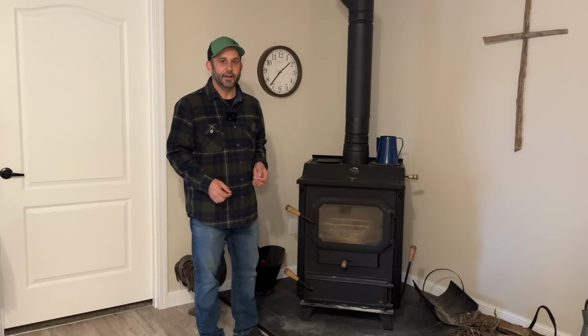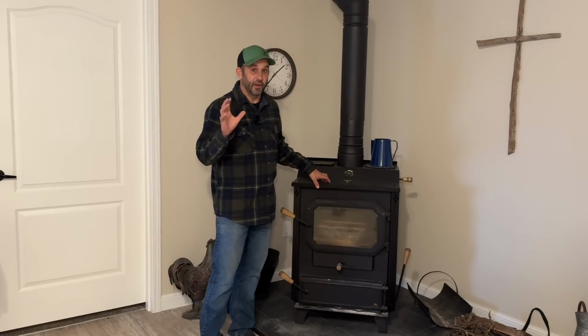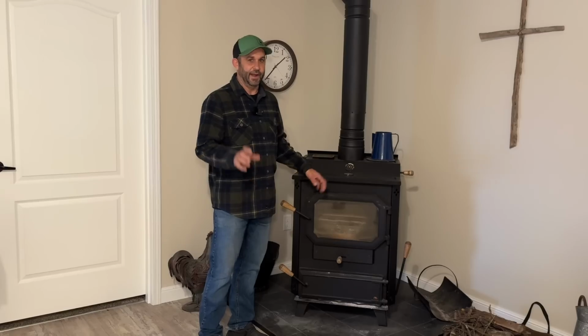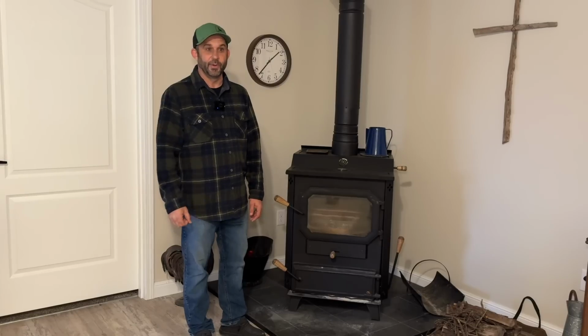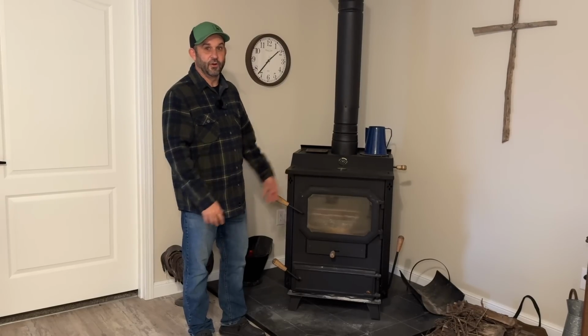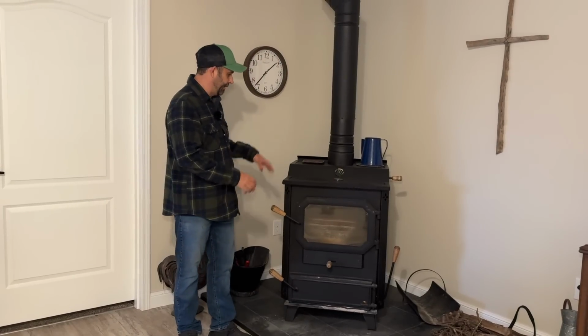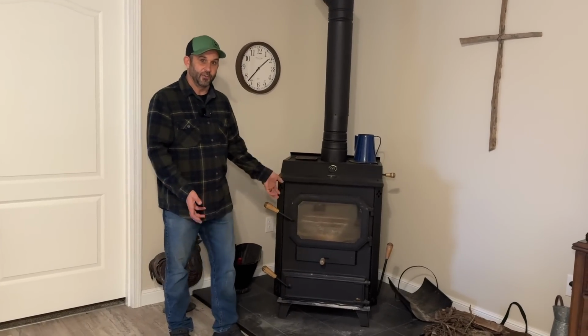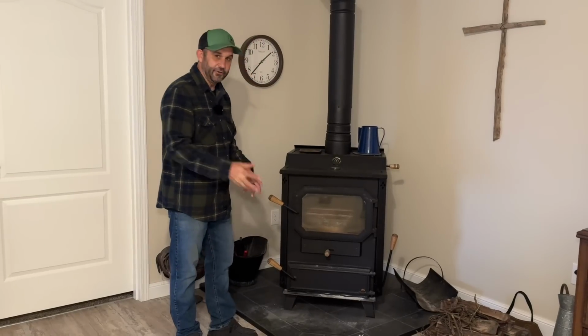Our house is about 1,800 square feet, and I can tell you that this wood stove does amazing in this size house. In fact, a lot of times, even on cold days, we're having to crack the windows a little bit to cool the house down because this stove is doing such a good job. So before we go much further, I'm just going to get a fire started so we can have it starting up as we're working here, and I'll show you my process for starting a fire.